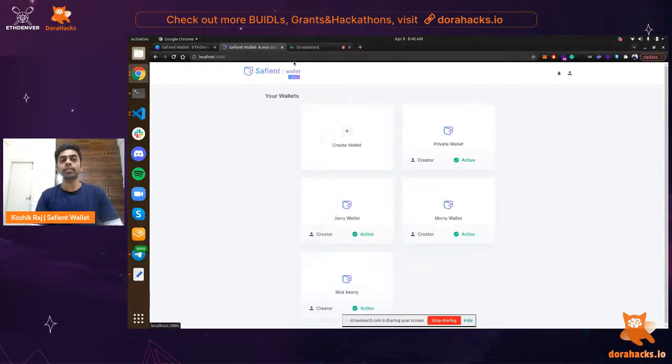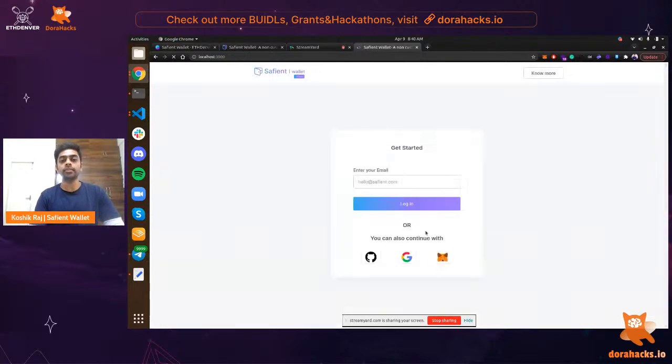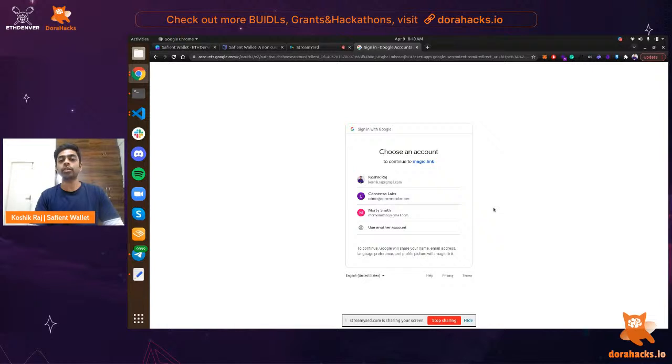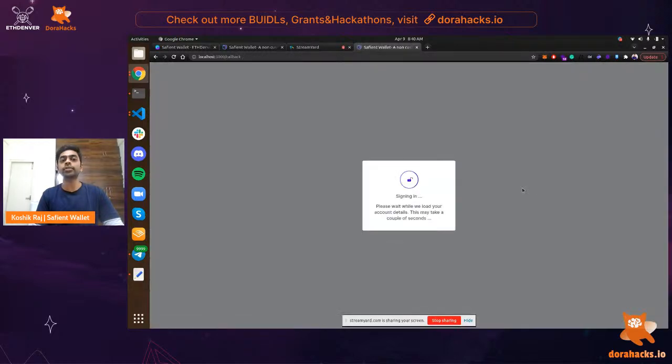Let's go into a new tab. Let me log in using Google authentication. We are working on the best way for a user to authenticate into the system. The convenient way, which most of them prefer, is social login or username and password. We want to support everything, but at the end of the day, what they will authenticate with is our own decentralized identity solution.